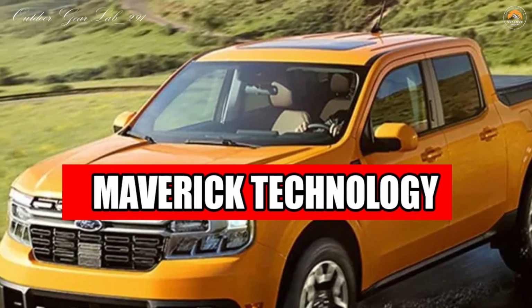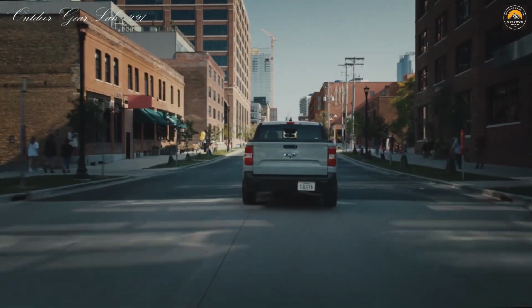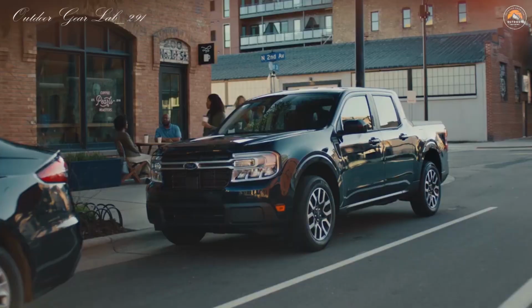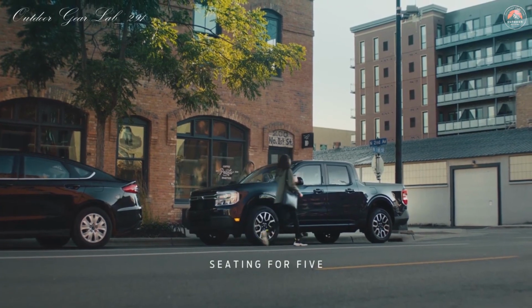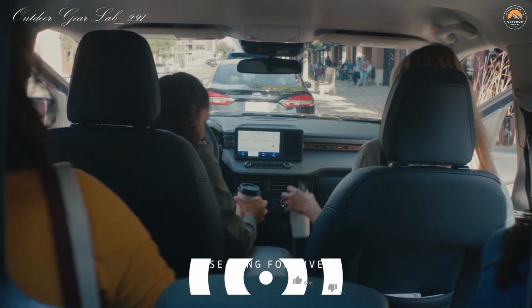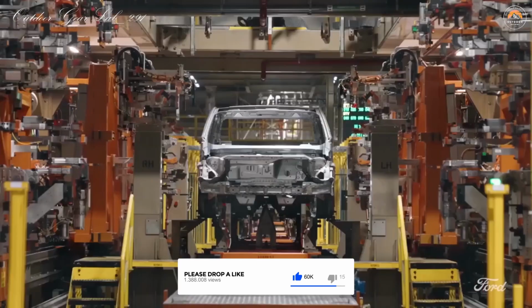Maverick technology. Without the optional luxury package, there isn't much tech to explore inside the Maverick. You do get an 8-inch touchscreen with standard Apple CarPlay and Android Auto smartphone integration, and it's quick and easy to connect. But that's about where it ends. The standard stereo is pretty underwhelming when it comes to output volume.